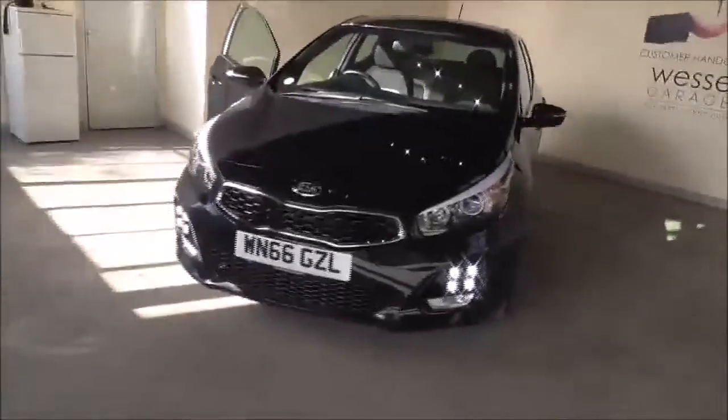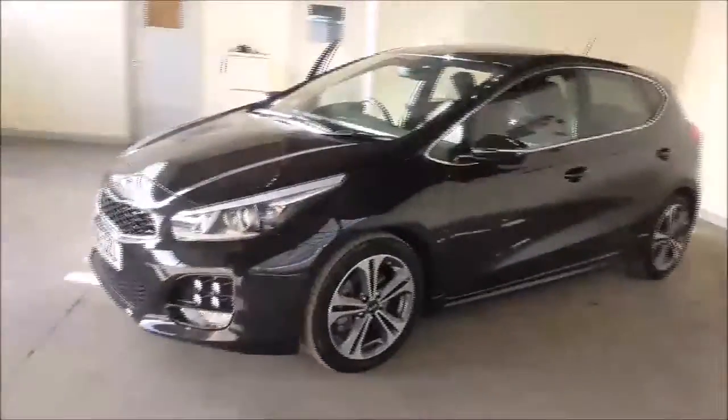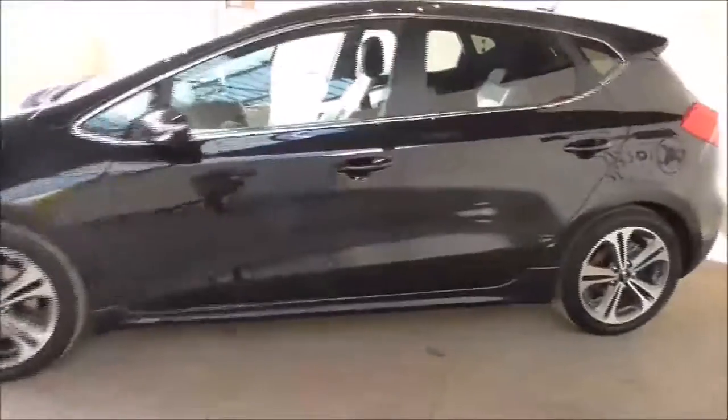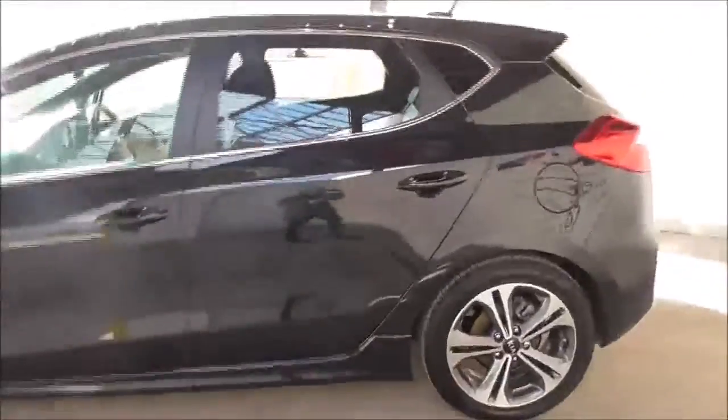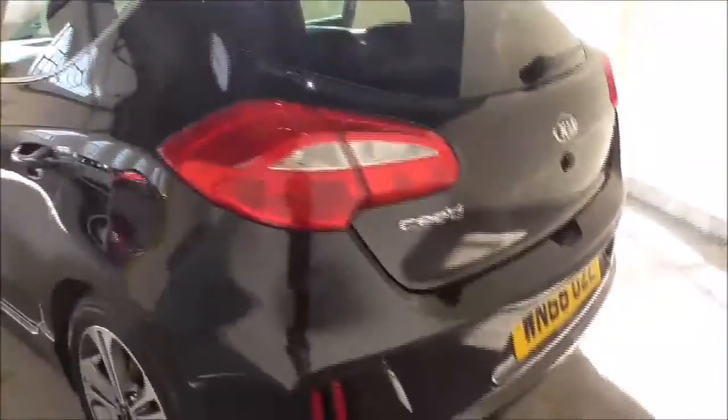Today I'm showing you around a 2016 Kia Ceed GT Line ISG. It is a 1 litre petrol manual. The tax band is band C, which is £30 road tax a year. The average fuel consumption is around 57.6 miles per gallon combined. This vehicle has had one previous owner. It also has rear parking sensors running across the bottom.